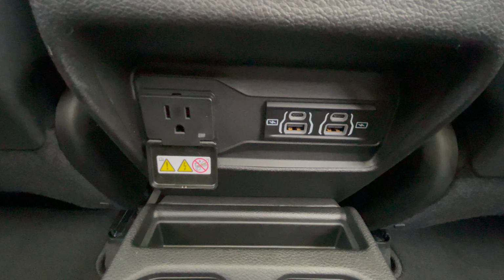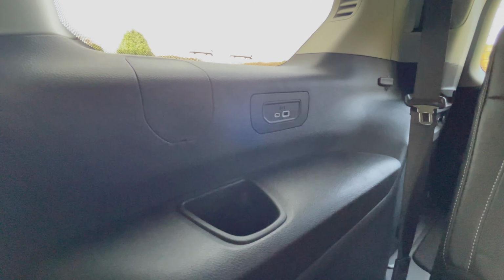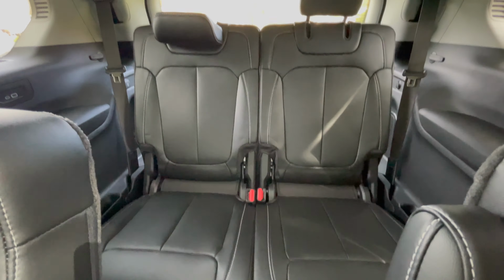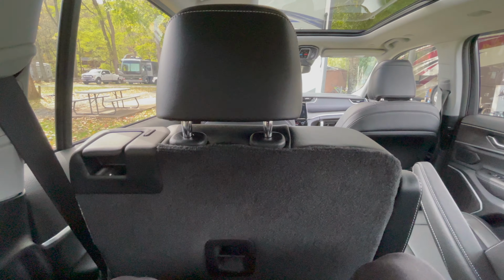Here we've got an outlet, charging plugs, USB-C and USB, cup holders. So this is third row, charging ports for the third row, cup holders, stuff to stash your gear. So that's a 2-seater here. So overall, you're seating 6 people in this one, the way it's configured.